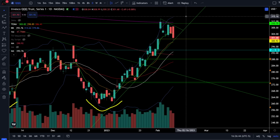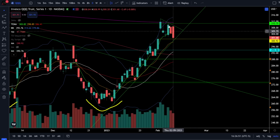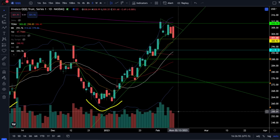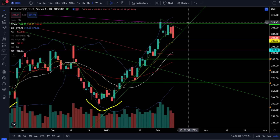If we push through all of that, we should have no trouble getting to 315 and then the 320s. So watch either the bull breakout or the bear breakdown, follow the price action, and as you can tell, we are getting these pullbacks on lower volume, so there's just no panic selling until we lose support. If we don't lose support, we're continuing higher in this bull trend, and it's really just as simple as that.